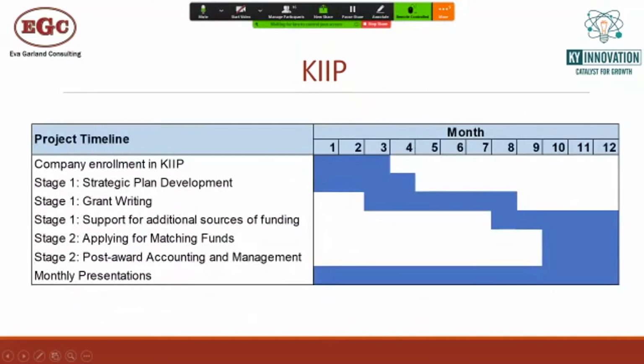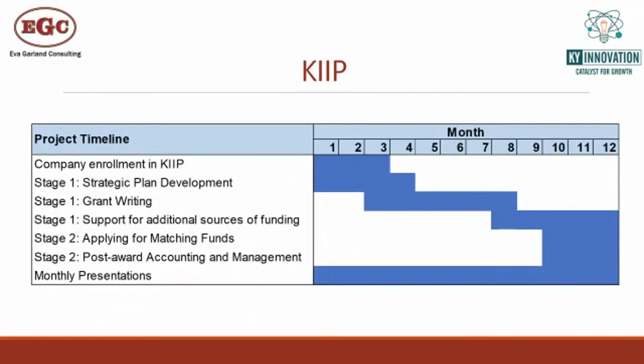So a little bit more detail about how this would work. Companies can enroll in the KIP program, and we've had several enroll already. Once you enroll, the first stage is strategic plan development. That can take a few months for a very early stage new company, or it can be pretty quick for companies who are already experienced in applying for SBIR, STTR awards. The idea is to customize the program for each individual company based on what's going to best serve their needs.